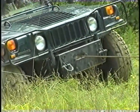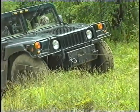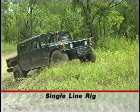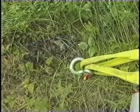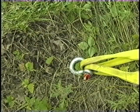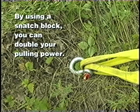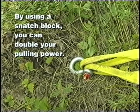This type of recovery we've just completed is commonly referred to as a single line rig and is the basis for most winching operations. Occasionally, the mud, snow, or sand you're in may require additional pulling power. By using a snatch block, you can effectively double your pulling power.